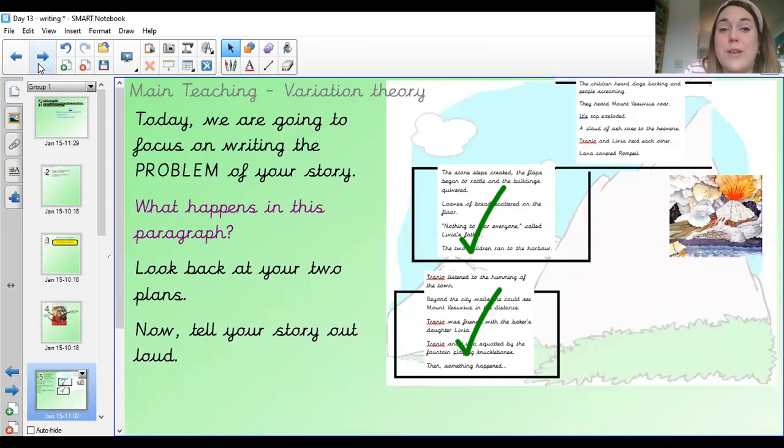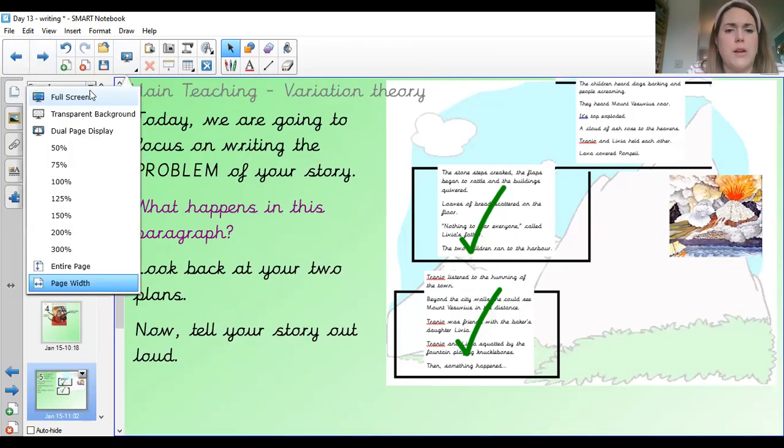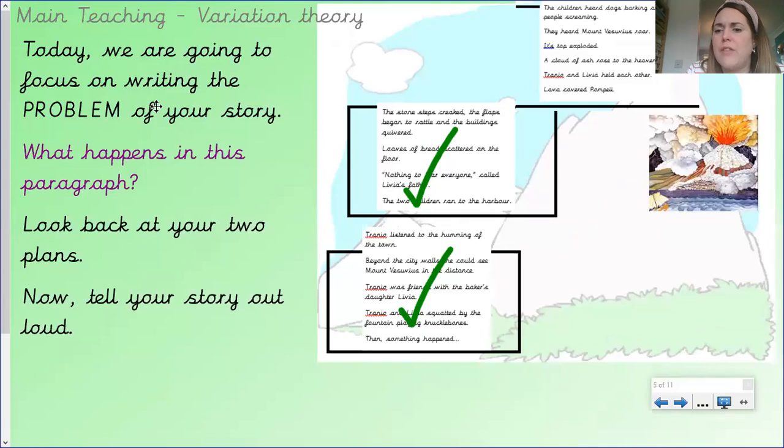Okay, well done if you managed to expand those noun phrases. We're going to move on with our stories today. And today we are going to focus on writing the problem part of your story. Now, I wonder what happens in this paragraph. Let's remind ourselves. Pause the video, have a look back at your two plans. Make sure you know what you have got planned to write in this paragraph.